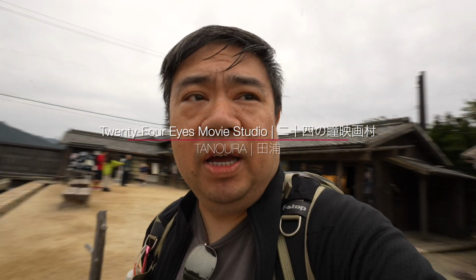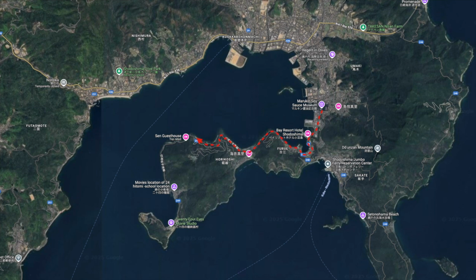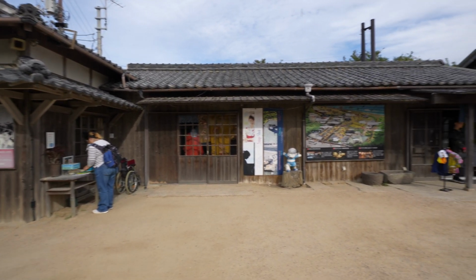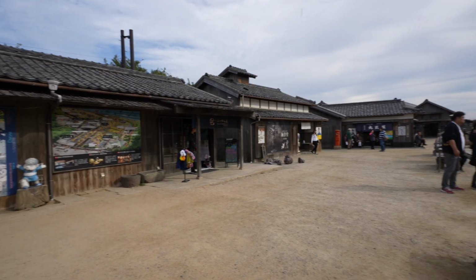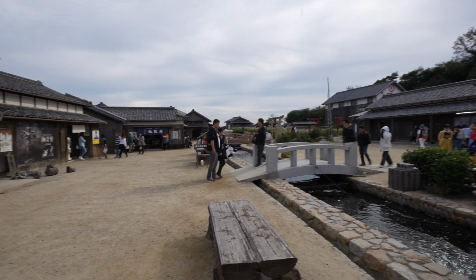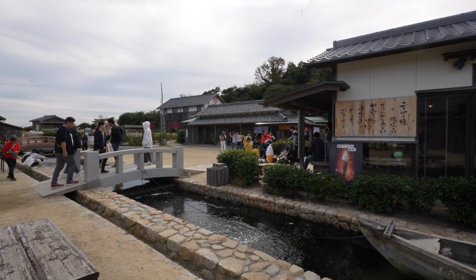So, welcome back. I'm here at the 24 Eyes studio. We are at the first park. I don't know if we're going to go to the second, but we do have to pass it on the way out, so we'll probably stop by real quick. Spent a good amount of time here at a theme park, walking around, checking out all the old school studio type stuff. Lynn was just buying souvenirs while I was waiting for her. But now we are on our way out. Just thought I'd mention that this park is pretty cool.